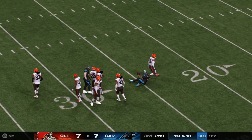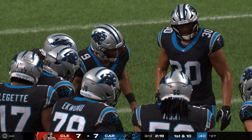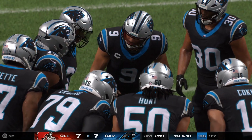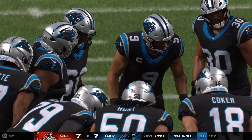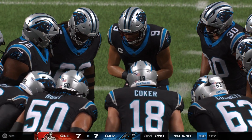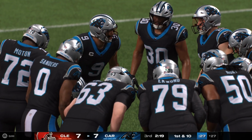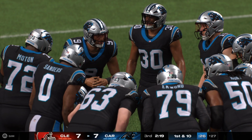Six-yard return after a punt of 48. And it will be the Panthers' ball, 1st and 10. Now we take a glance at the offense as they work their way back out for their first possession of the second half. Their defense has done the job. Now it's the offense's turn as they've got it 1st and 10.